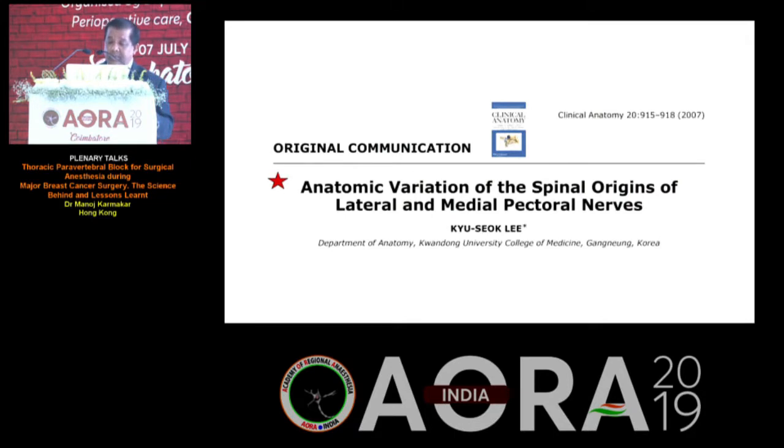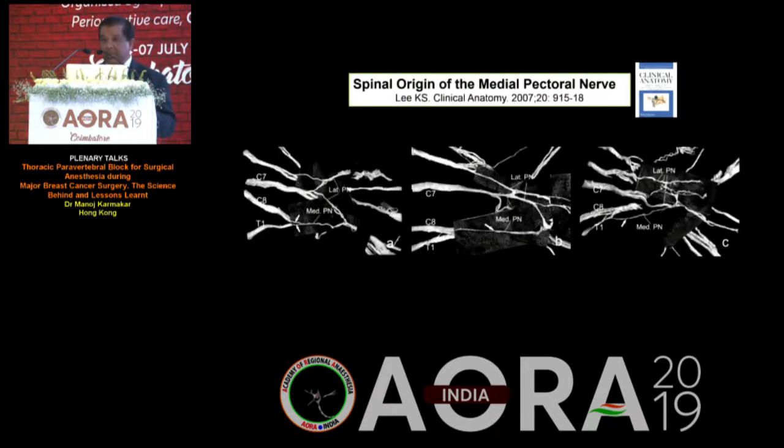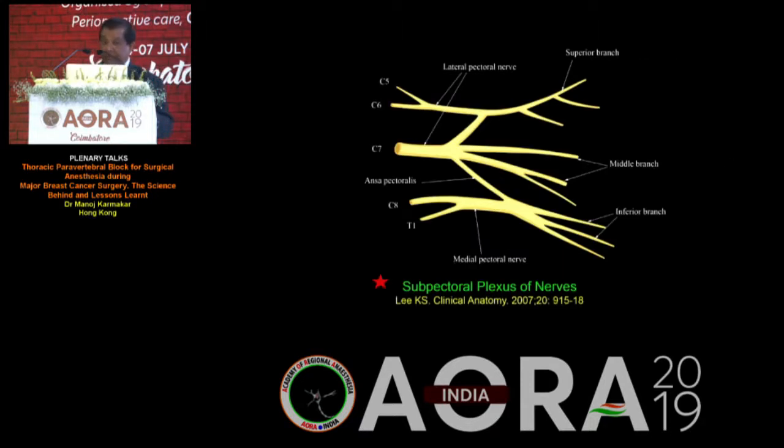Dr. Lee from South Korea demonstrated there are anatomical variations in the spinal origin of the pectoral nerves. They don't come simply from 5, 6, 7. It can come from 5, 6, 7 and all the way up to C8 and T1. So the spinal origins of these nerves are also very complex. So much so that Professor Lee has described what's today called the subpectoral plexus of nerves, which forms the superior branch, the middle branch, and the inferior branch, and this is part of the ansa pectoralis.